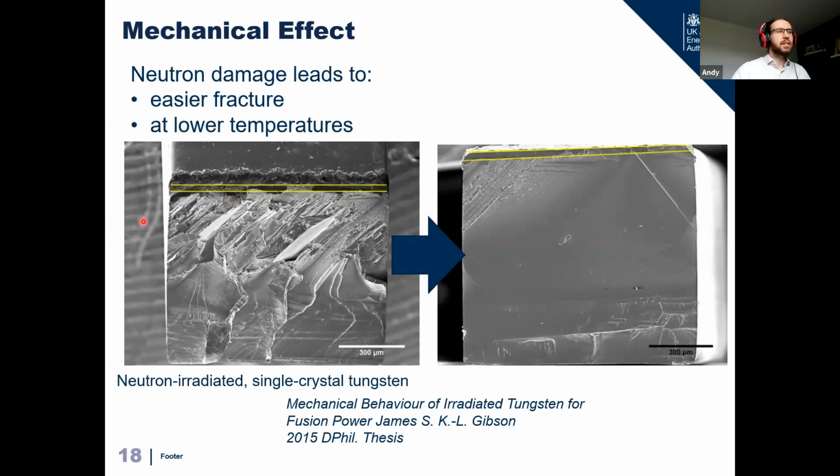Now, in this case, these are the same material, but deformed at high and low temperature. And in this case, it is both neutron irradiated. But the neutron irradiation makes our material easier to break, so more brittle. And it also makes that happen at lower temperatures. So if you imagine in a fusion reactor, it might be very hot when it's operating, and the tungsten on the surface, maybe it's at 800 or 1000 degrees. But when we switch off the fusion reactor, it cools down. And then when the tungsten cools down, maybe then it becomes easier to fracture.